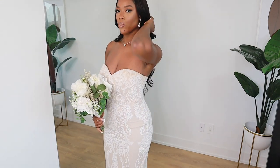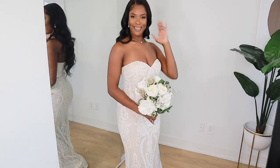Now I made my own bouquet for my wedding. So this is my actual bouquet that I used. I'm just gonna show you guys how this looks with the dress. Super beautiful.